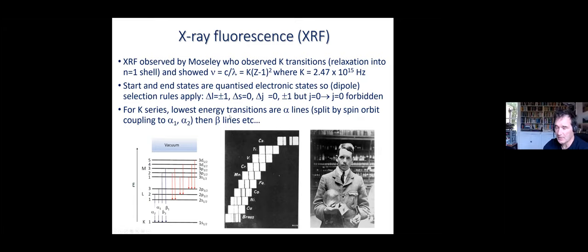You may recall, if you've done a chemistry degree already, that the orbital angular momentum quantum number L has to change by plus or minus one. So for example, a P electron can go to an S state, but an S electron cannot go to an S state. The orbital angular momentum quantum number has to change by one. The spin angular momentum quantum number, the spin associated with each electron, must stay the same. And the overall angular momentum, which is the combination of the spin and the orbital, can change by zero or plus or minus one.